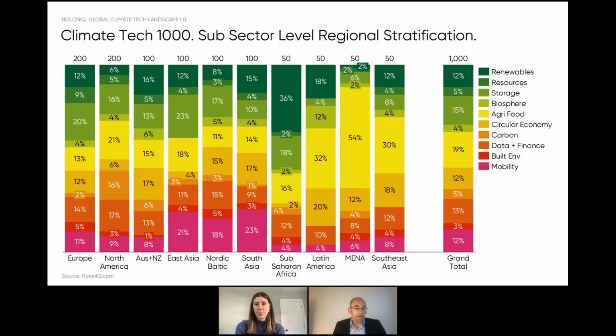Jumping in another layer again, you can see here the 10 subsectors and their share of representation in each of these. There's a lot going on here, and it requires a cup of coffee or a cup of tea and some glasses to really unpack the trend. But on the full right-hand side, the most interesting is that global representation of the stack. So we're seeing strong representation of renewables, less so in those alternative resources: critical minerals, nuclear, hydrogen.